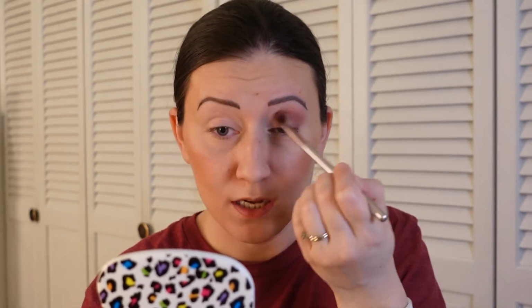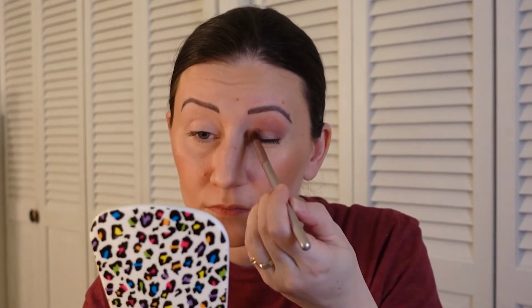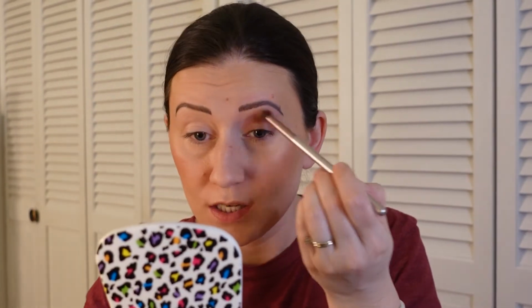So far, so good. I dipped my brush straight into the color and it's given me a pretty good amount of pigment. Oh, I forgot to mention, my complexion is already done. Foundation, color correction, concealer, bronzer, blush, highlight, all of that is already applied. So now I just have to do my eyes and my lips.